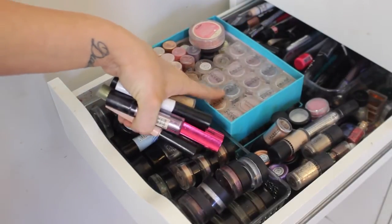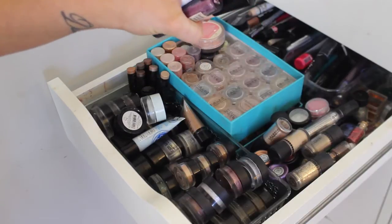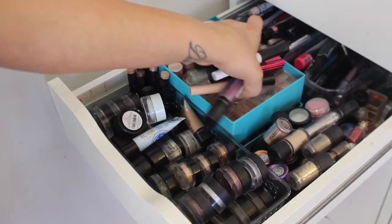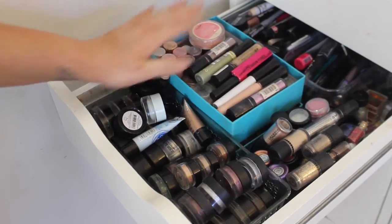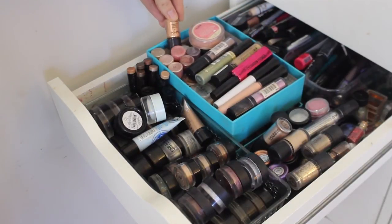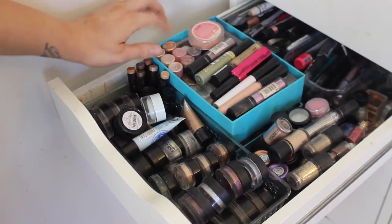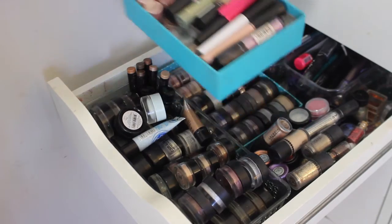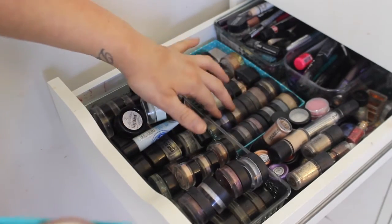They're from Naked Cosmetics, and they come in a stack, so you get a bunch of them at the same time. So there's all of the Naked Cosmetics pigments in there, some NYX pigments. These are amazing. If you haven't tried those, you should definitely try those. I get mine from iKate House and they're mega cheap, so try those. And then underneath I've just got some more loose pigments and stuff.